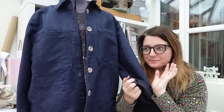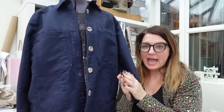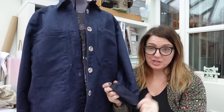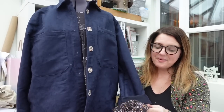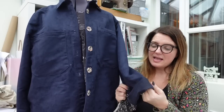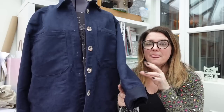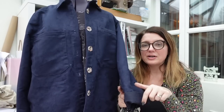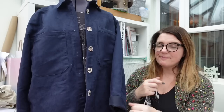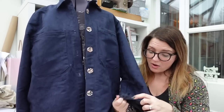But having watched Michelle on the Real Michelle Sews again, check out her vlog because her review of this jacket was amazing. I wish I'd actually watched it before I started making it. But she had a serendipitous accident where she cut her sleeves too short, so then she had to put an additional piece of fabric on in a corresponding colour, so it's colour blocked, and it looked really good and she was happy with it.